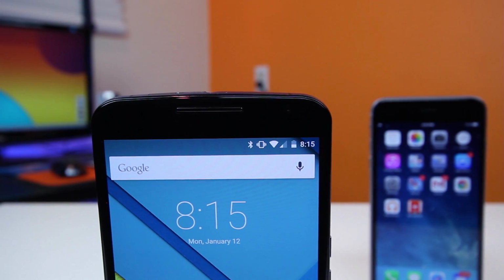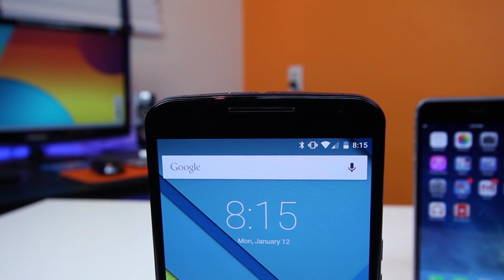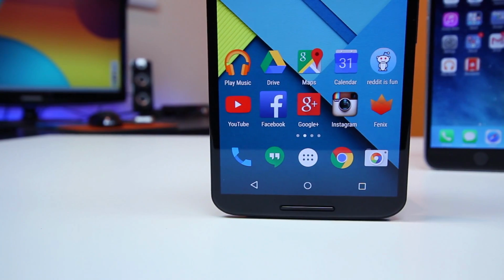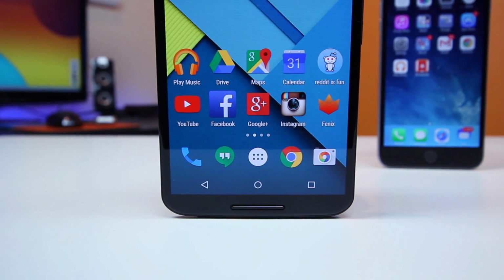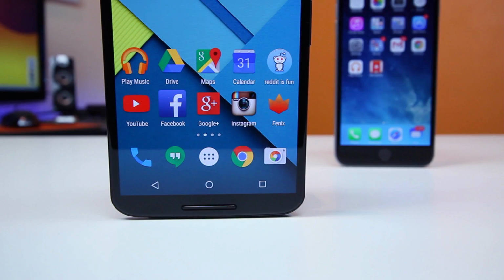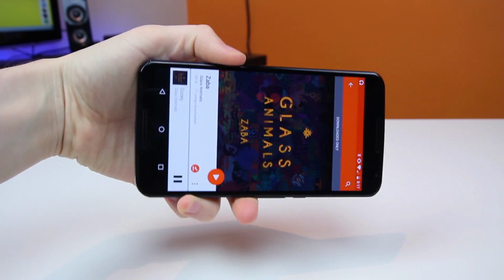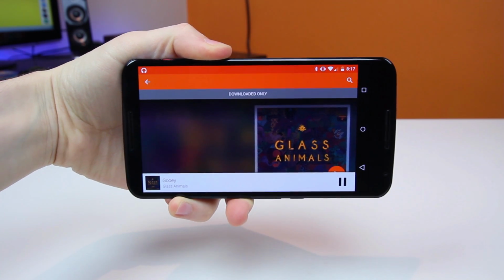Number 3 is the front-facing stereo speakers found on the Nexus 6. They are mounted on the top and bottom of the phone, and they face directly towards you no matter how you view the content on the display, and they don't get covered up when you hold the Nexus 6 in landscape mode or portrait mode. And since they face directly towards you and are stereo speakers, the mono speakers found on the bottom of the iPhone 6 Plus just don't compete, and they simply don't sound as good as the Nexus 6 and its front-facing stereo speakers.